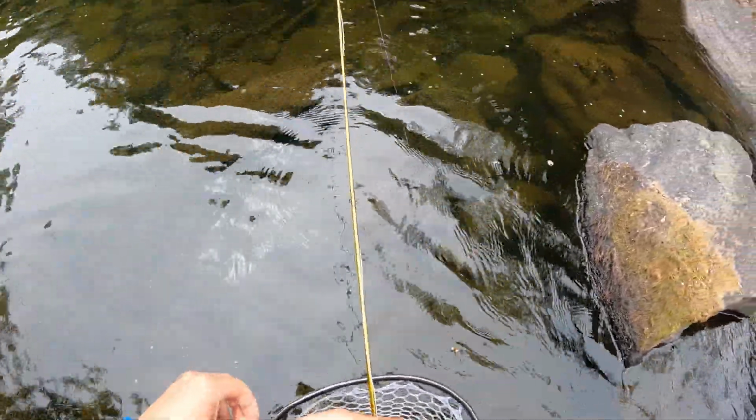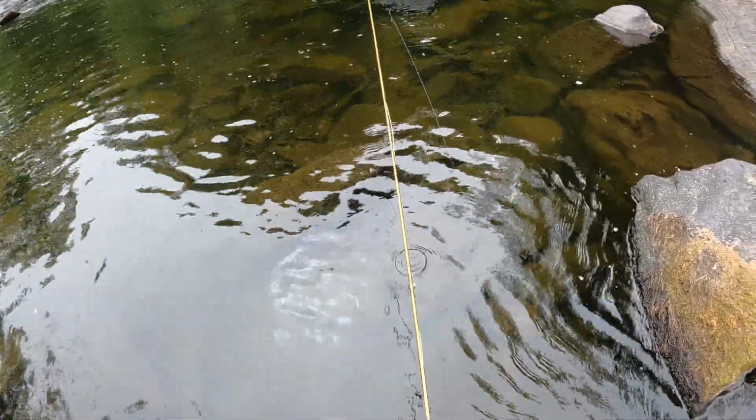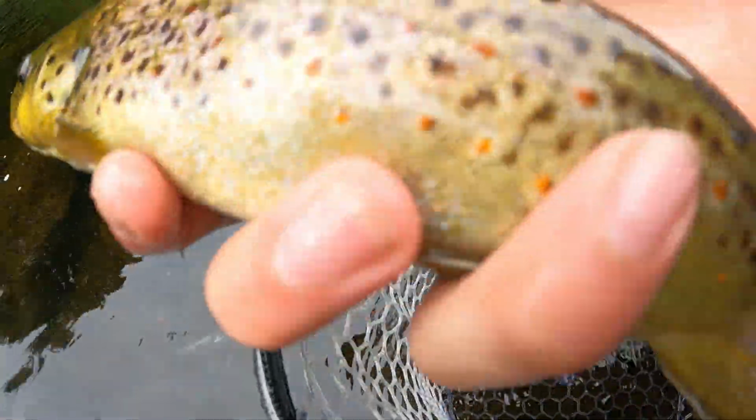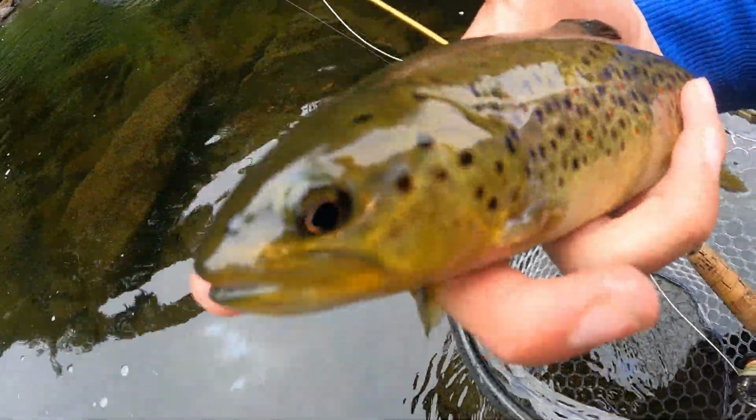No, I'll give this guy a 10, 11 actually. It's a bit bigger than the other one. But here, yeah, nice 10-inch wild brown. Super pretty colors on them. These fish are all so pretty looking.